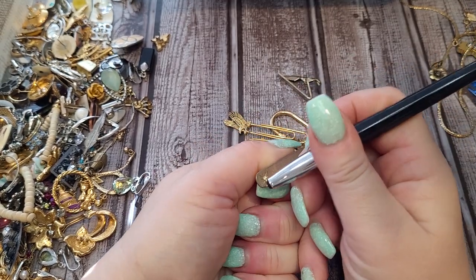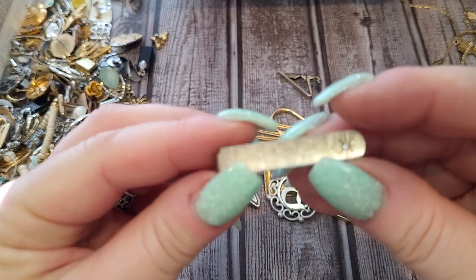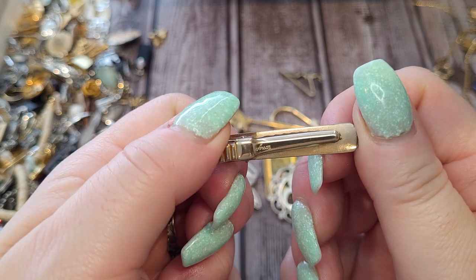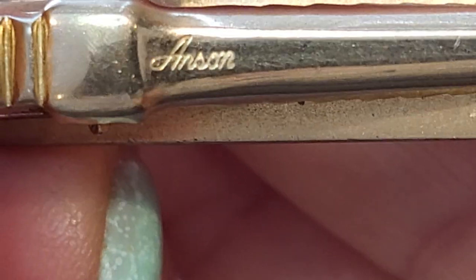I don't think this crystal is moving, no, it's not moving. Gold tone, probably a tie clip. The gold tone is wearing off a little bit. Oh, it says something on the back. Let's see. Anison? Okay.